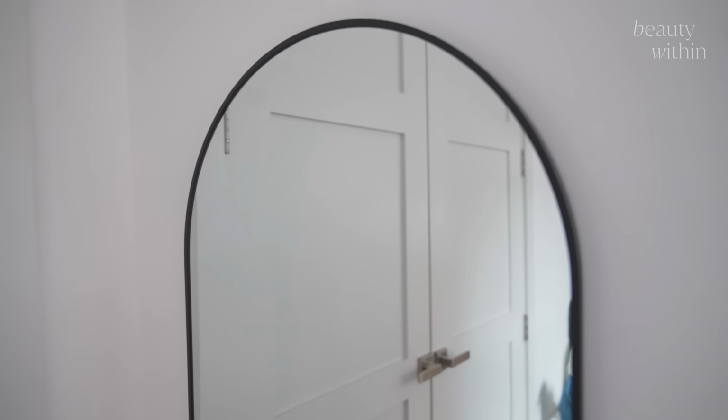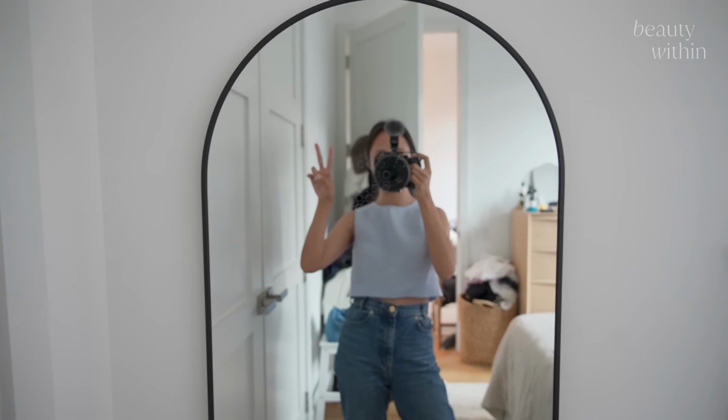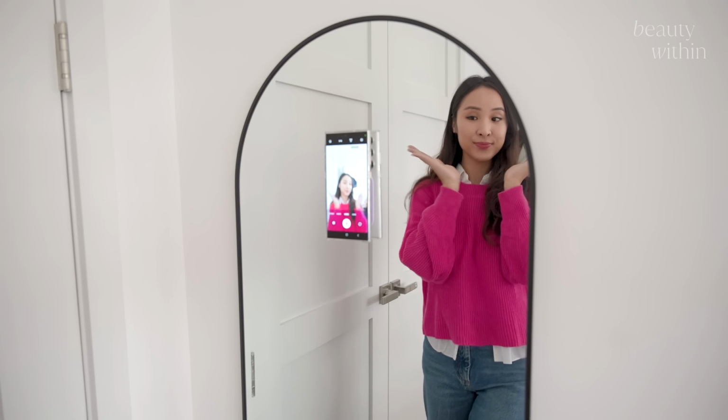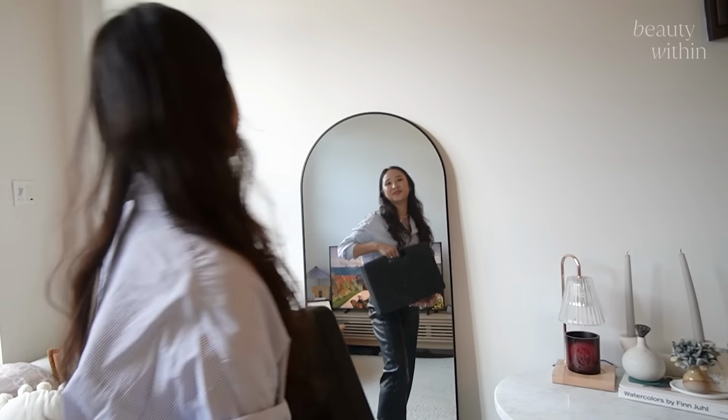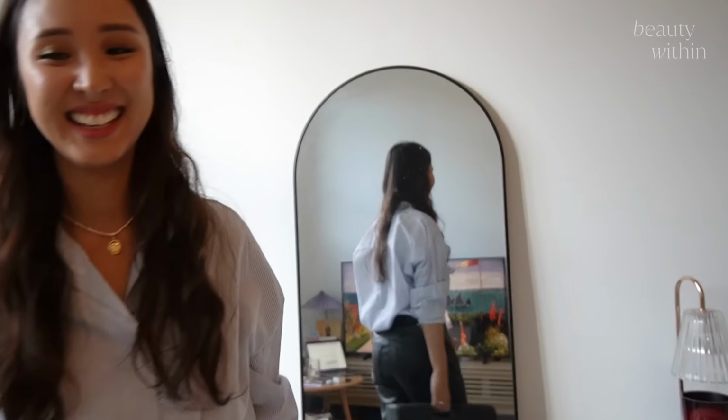So yeah. Next, I guess while we're here, if you're looking for an arched mirror, I got this one because it didn't have a super thick rim, which I don't like, and it was also taller than other ones. It was like 70 something inches. So I did get this one. All the other ones I found were much shorter, but you know, the bigger the mirror, the more expansive and wide your room will look.